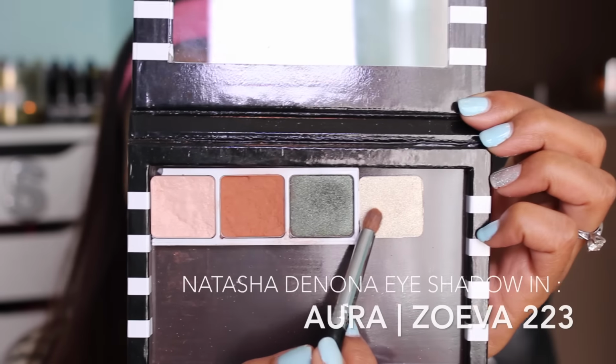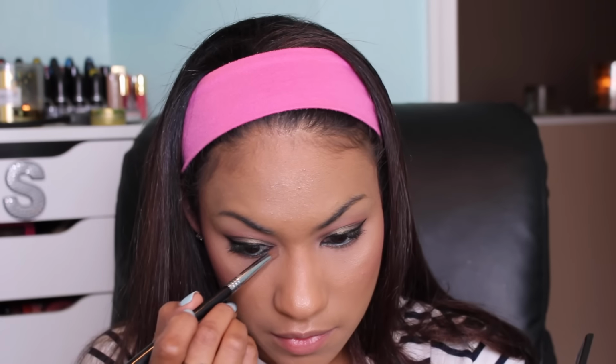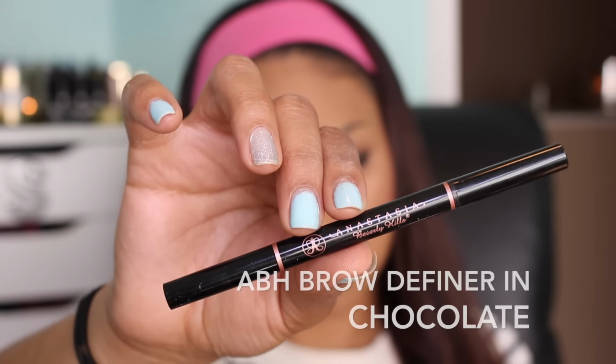Now I'm going in with the color Aura from Natasha Denona, and this is really similar to MAC's Nylon. I think they are pretty hand in hand. This color is really beautiful. I love it for highlighting my inner tear ducts.